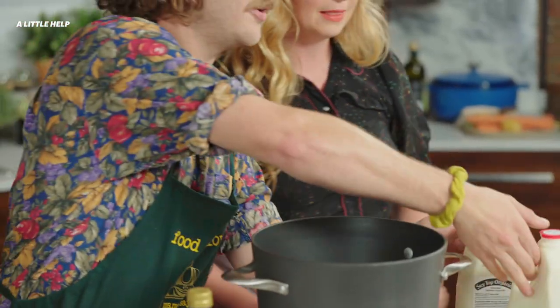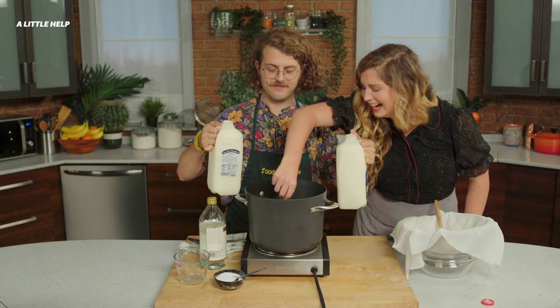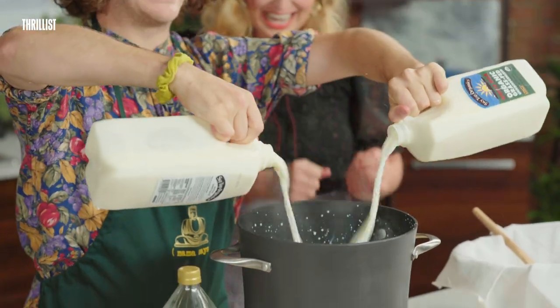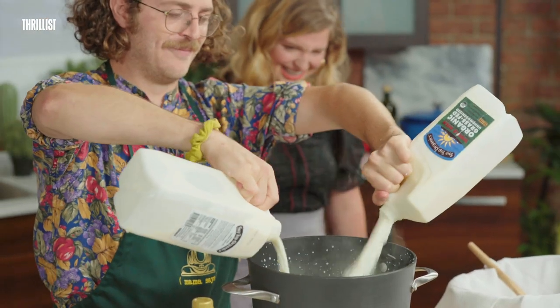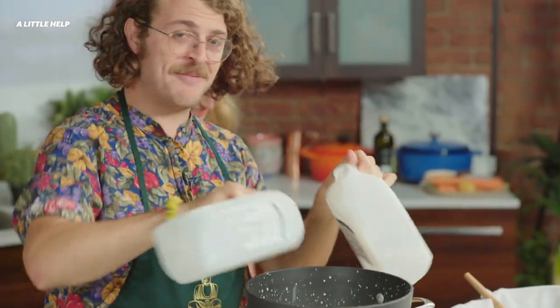All right. Well, the first ingredient here is milk. Whoops, it got in there. That was pretty sick though, wasn't it? Yes. Milk. That's so gross. And that reminded me of my bar mitzvah.